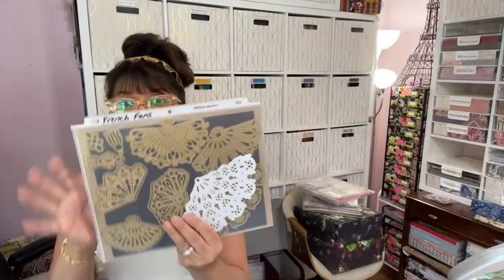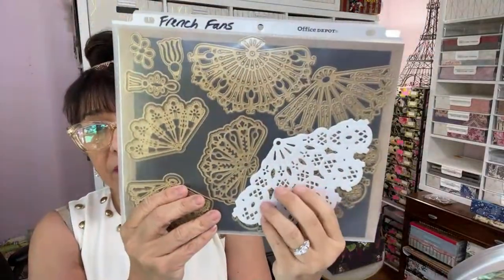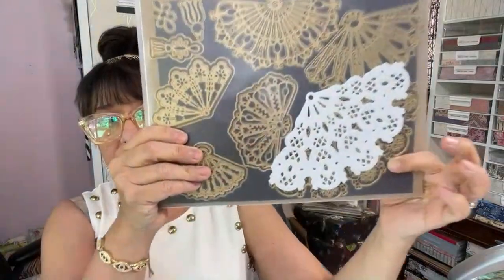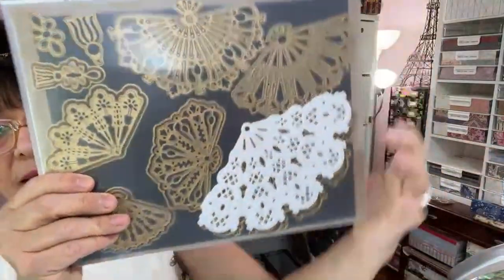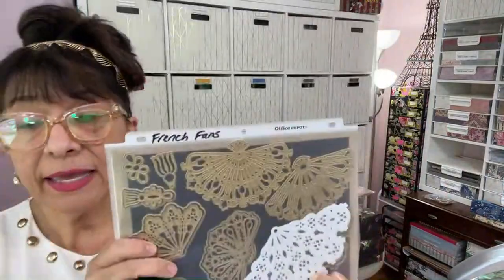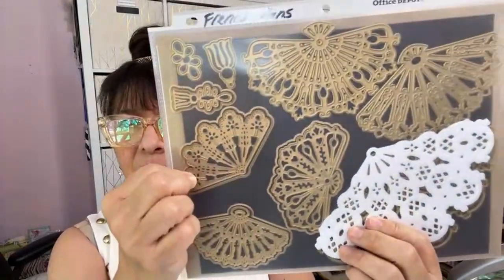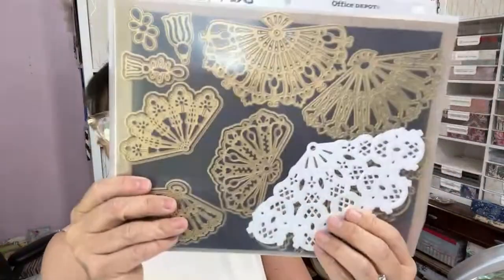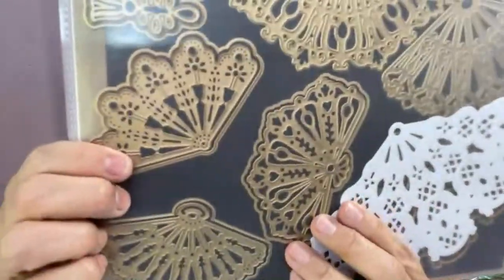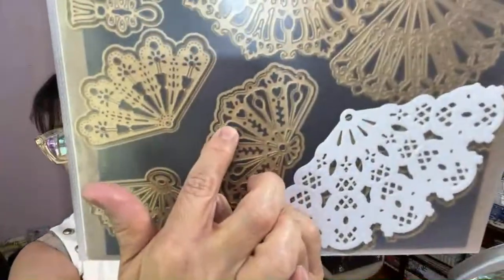And then this one, lots of us have fans, right? We all have a lot of these fans. I did not realize that the fan set that I have, this large one, doesn't have a shadow. I wanted to use this large fan today, but I wanted a shadow behind it. I probably could have used the little ones or doubled it up, when you offset it a little bit. But I ended up using a little one that has a cute little heart on it. Let's see, which one did I use? Oh, this one with the little heart.